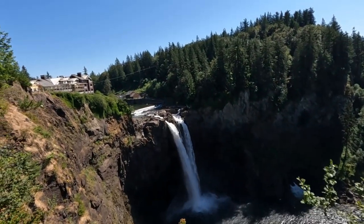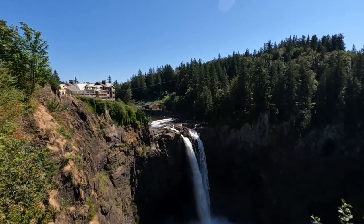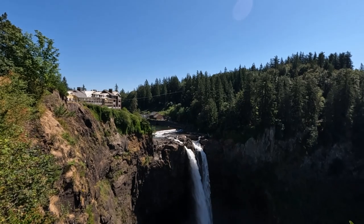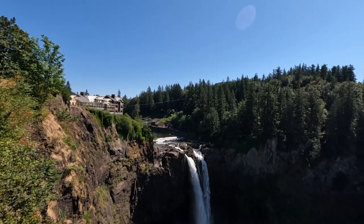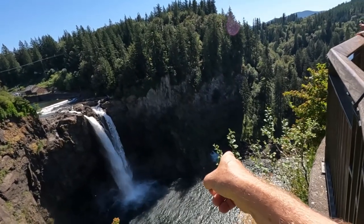There's a better shot of Powerhouse number one. And just beyond the corner over there, around the corner that we can't see, is the intake. And so deep down inside there is the actual powerhouse. And there's the discharge down there.